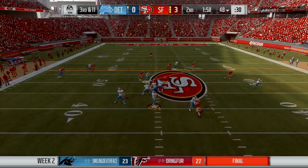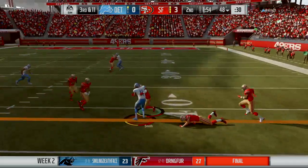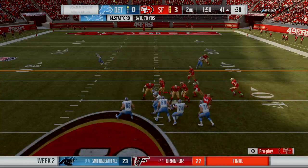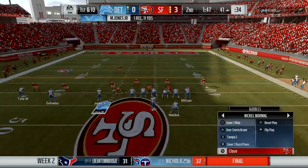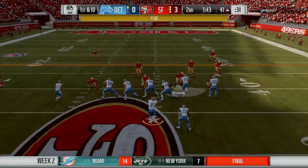From the gun, Stafford. Caught on the right side by Jones, and taking it across midfield and just shy of the 40. Stafford to Jones, enough for a Lion 1st down. And he went in route there from the slot for the completion.